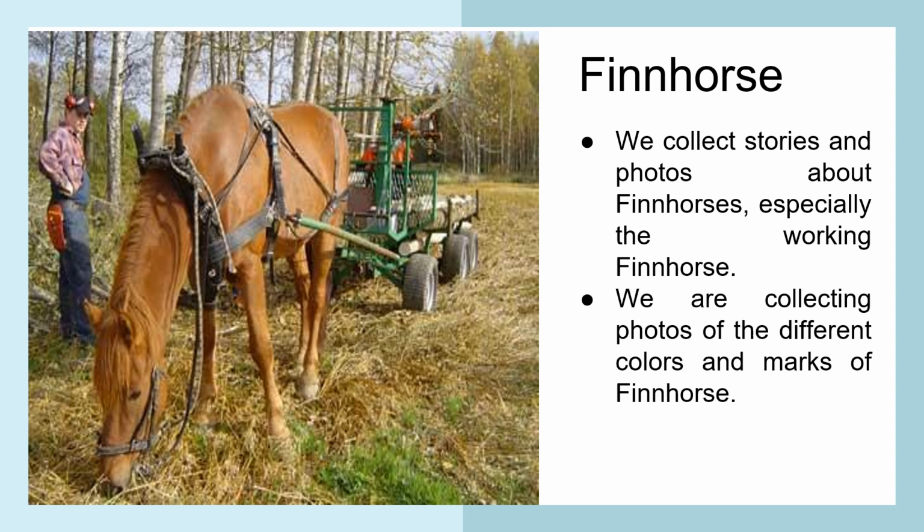So we collect new photos of Finn horses in the different works that they carry out. We have a lot of old photos of Finn horses working. And of course, it's also very interesting to see a lot of photos of the different colors and different marks that the Finn horse has.